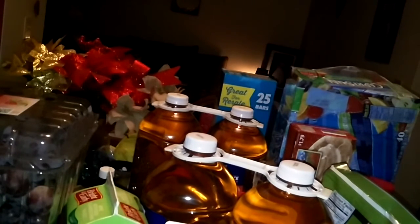That's all I got from the store. We have so much stuff still in the freezer. I didn't get any meats or anything like that. But this concludes my haul.